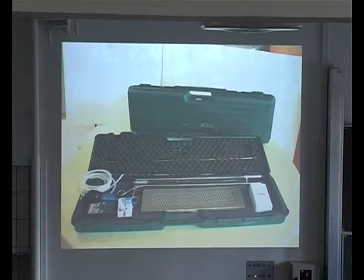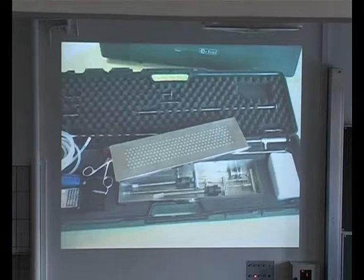A short view of the instruments in this box. I think later you can show the different instruments.